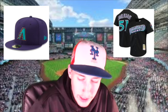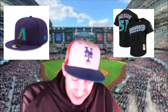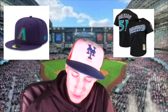In this one, we're starting off with the Arizona Diamondbacks. For this one, I actually was looking, and I really like their old school purple and teal. I mean, their hat right here. Man, does that look so fresh. And then you have this black jersey that just looks so good. That's only like $148 plus tax. Combined, we can add 150 to our total.